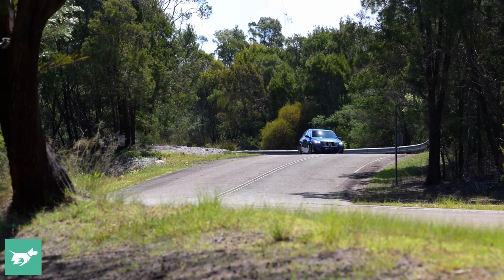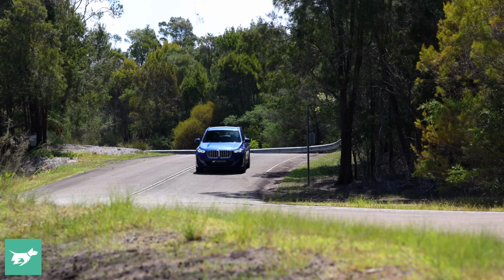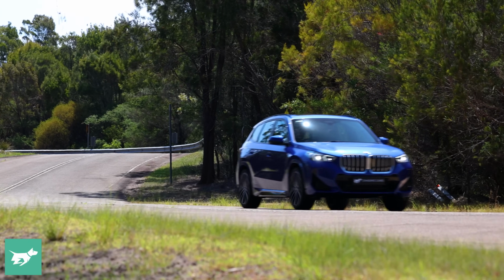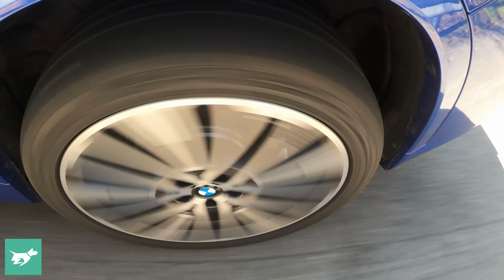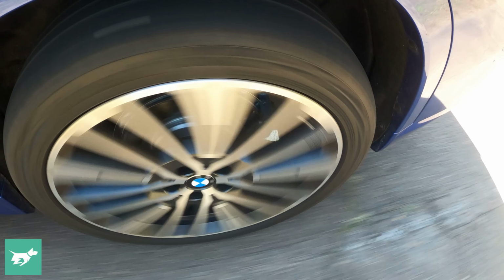Well, it brings the noise at least. Outside of the sport boost mode, response is fine but unremarkable. And off the mark, that stop-start system can create a pregnant pause, which gets a little bit concerning when, say, you're trying to exit from a side street into traffic.